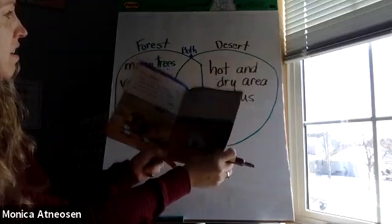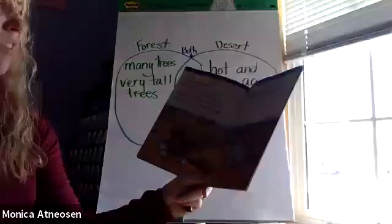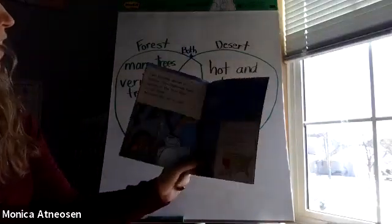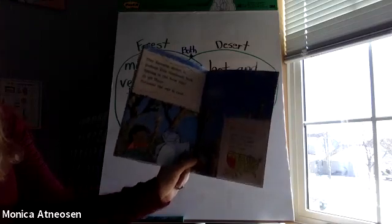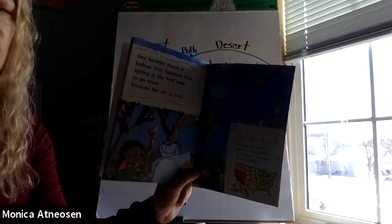Now let's see. I see trees, other trees, but not very many of them. Our favorite desert is Joshua Tree National Park. Spring is the best time to go there because the air is cool. Do you notice anything flying around in the desert?